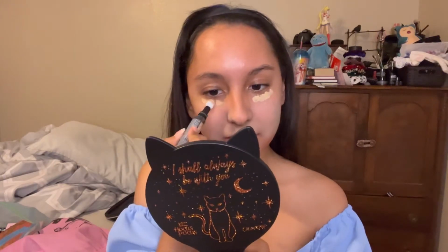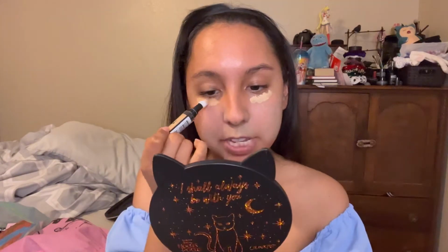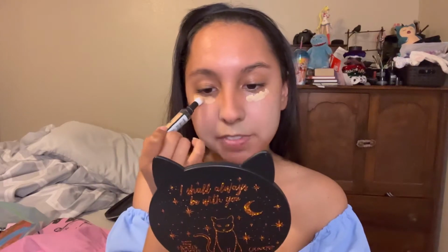Okay, so far I feel like 050 shade suits me a lot better than number 1. But I'm gonna go ahead and use my fingers to basically blend it instead of using a sponge. I prefer to use my fingers now lately because I feel like I get more coverage.